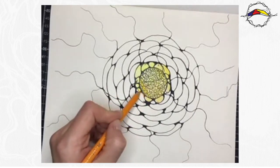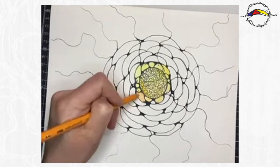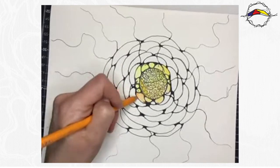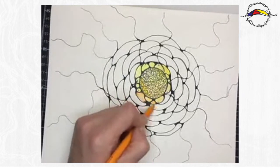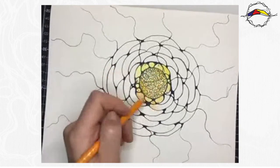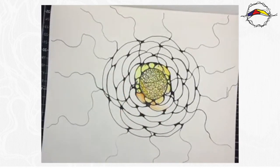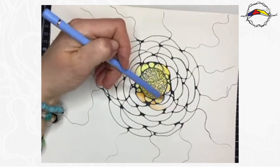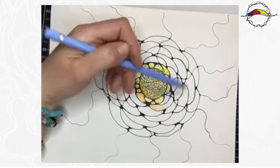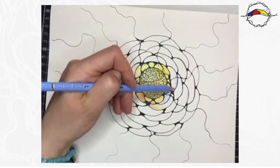To move on to orange. Orange is a lovely, wonderful color. Interesting, it's the color of Christmas for me, because at Christmas time you always have satsumas and tangerines, etc. So a happy color. And I'm going to pick actually blue next. If you have any questions, you can ask them in the chat.